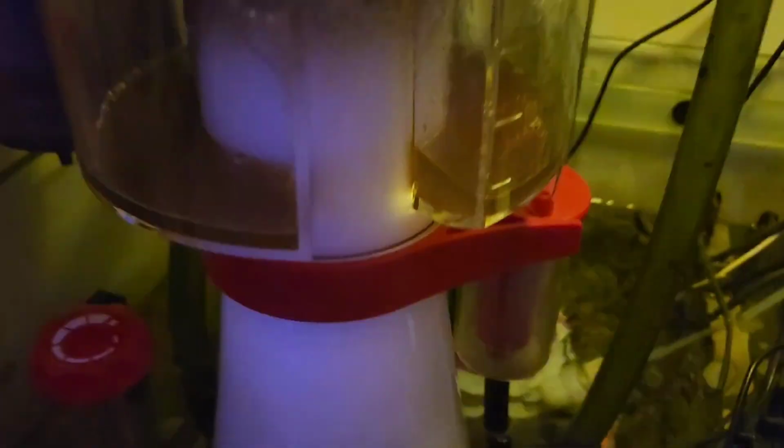Oh, before I go, as you can see, the micro bubbles in this skimmer are just, I mean, you can't even see. Just look at the micro bubbles there.